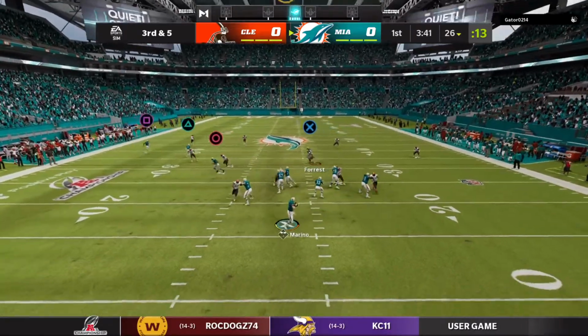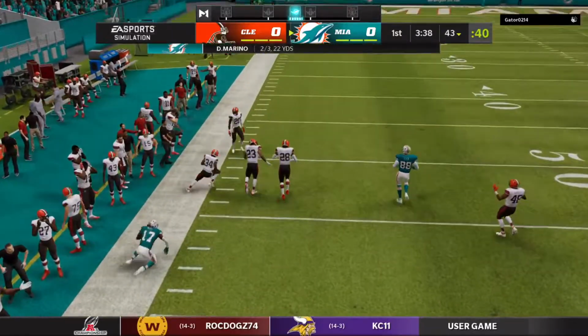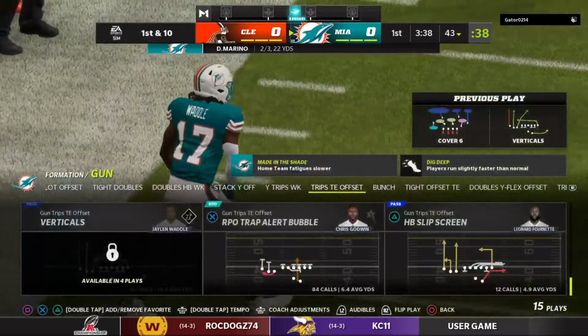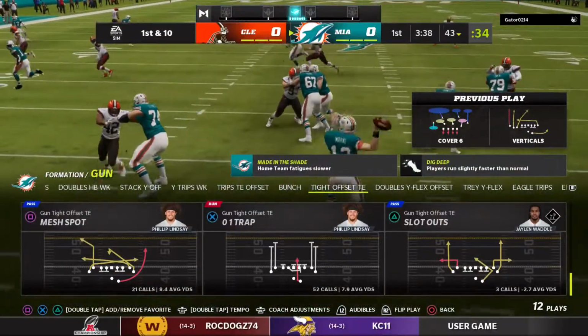Out of the gun now on 3rd down. Toward the sideline. Did he keep the feet in? Yes, he got them both down, says the side judge. And that's good enough for a 1st down.